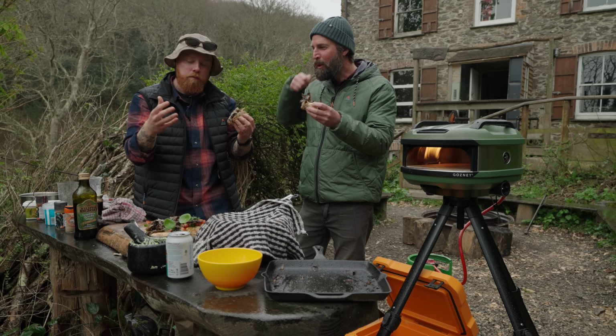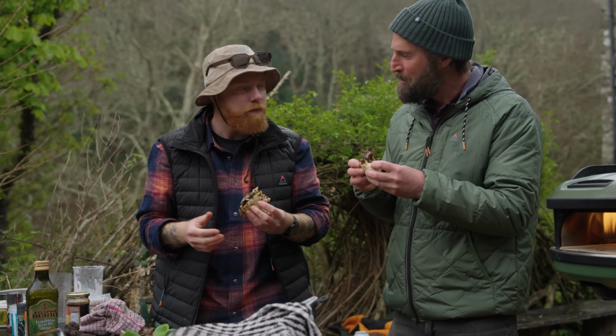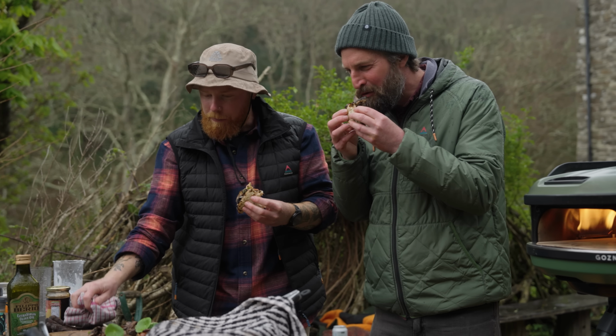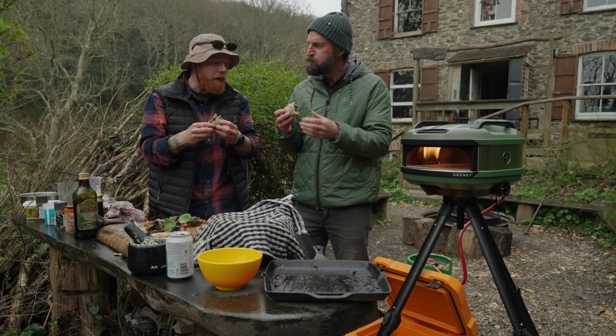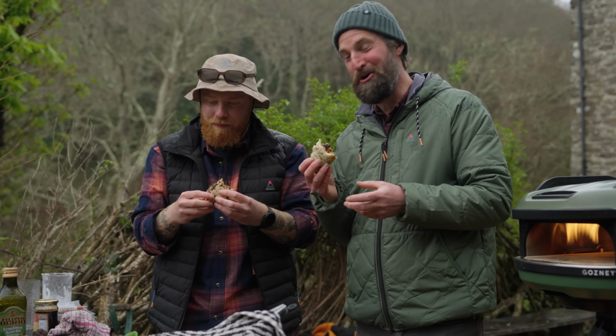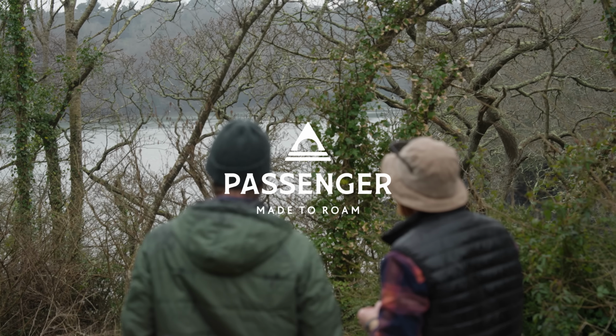Well, Stu, thank you so much for coming down and showing me how to forage goods. It's been an absolute pleasure. Hopefully this has tickled your fancy. Thank you for cooking some food for me. No worries. I think we better invite Rich and Alex over to try this other half. It'd be rude not to. Yeah, I think we could see this becoming a go-to recipe for me.